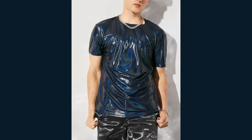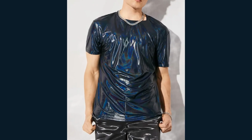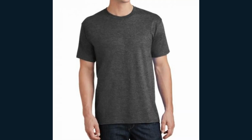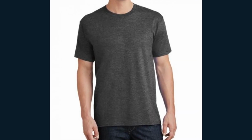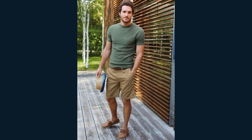Another overlooked detail is finish. Shiny fabrics often give off a cheap, synthetic look. Matte finishes, on the other hand, signal quality and restraint. True luxury never screams. It speaks in quiet confidence.